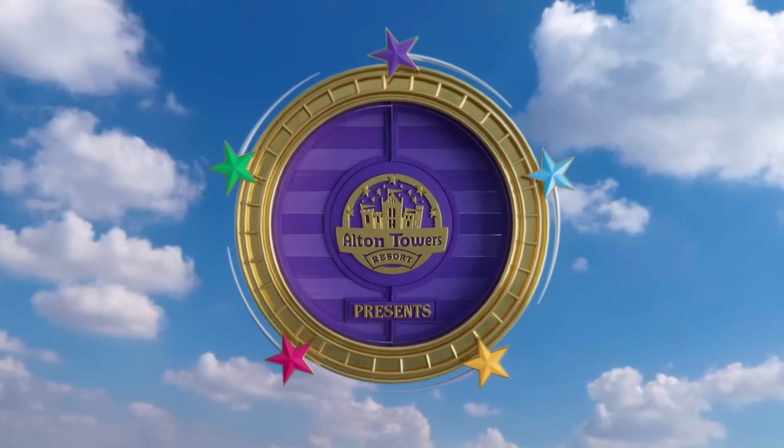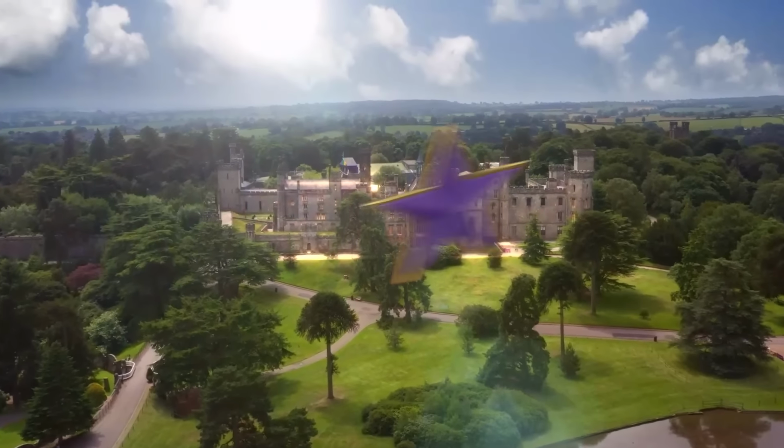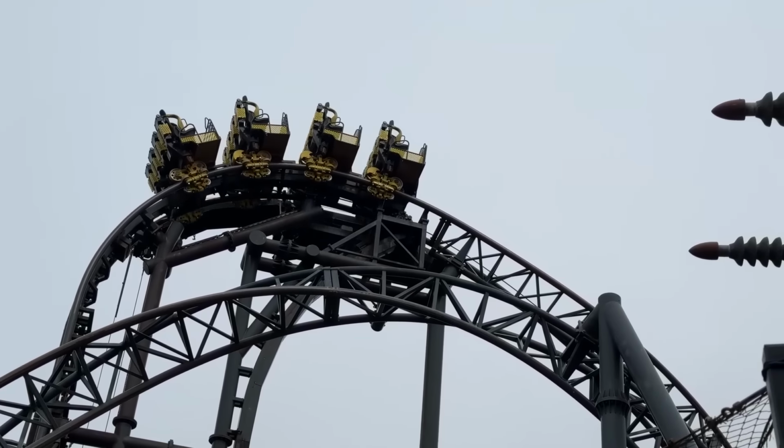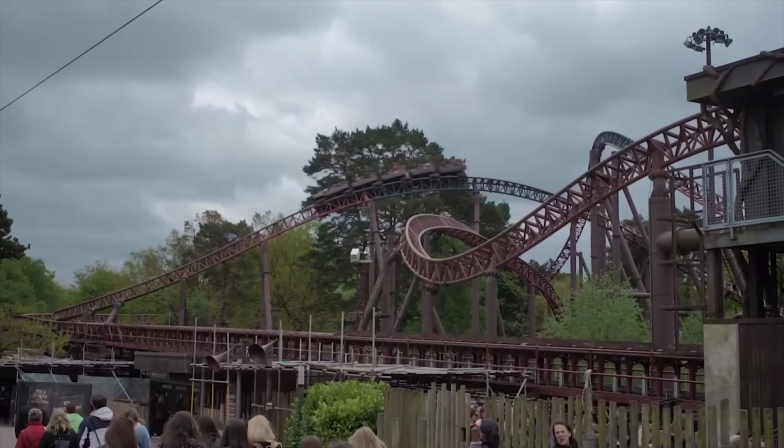Alton Towers is the biggest theme park in the UK and has so many different rides and attractions. They have a wide variety of areas and also indoor rides that are heavily themed, alongside many world record breaking coasters that are all unique in their own way. Except from that one.